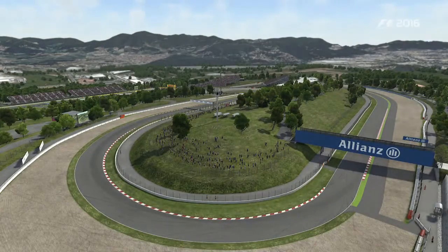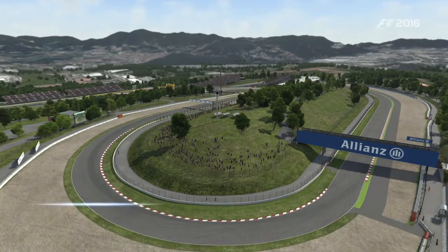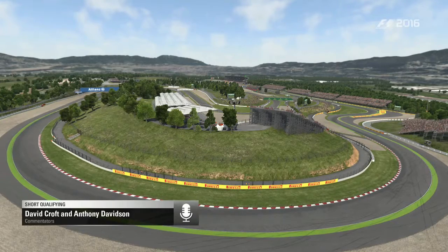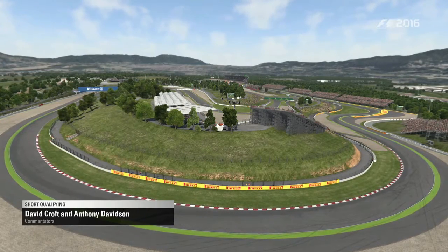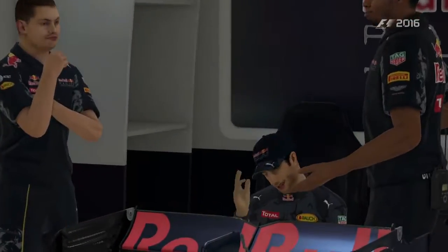Here we are at the Circuit de Barcelona Catalunya for the start of today's qualifying session. It won't be long now until we're ready to join the action down at trackside. Drivers tend to complain about tyre wear around this track, and the compounds on offer this weekend aren't likely to put that issue to bed.